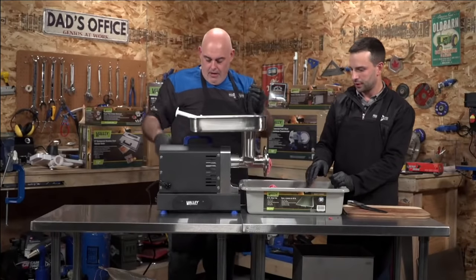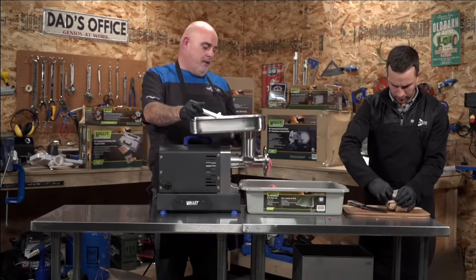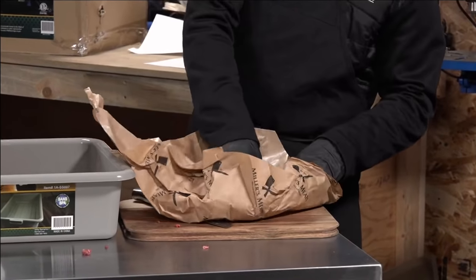So what we're going to do is we're going to get the ground pork. Okay. And we're going to open that up. Please, thank you. And we're going to mix that. We're going to put that through the finer cut because it's already been ground once. And then we're going to attach our meat mixer. We're going to mix the pork and the beef together and spice it.